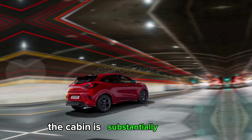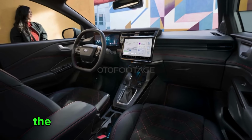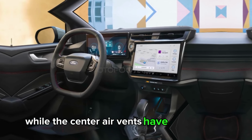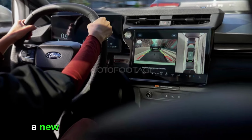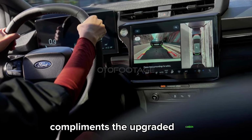The cabin is substantially different with the new Sync 4 infotainment installed. The dashboard accommodates a pair of screens, while the center air vents have been moved to the top to make room for the 12.0-inch touchscreen. Additionally, a new 12.8-inch digital instrument cluster complements the upgraded cabin.